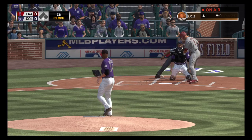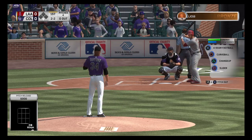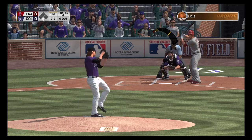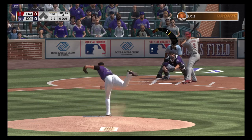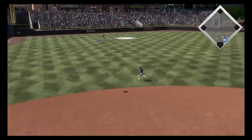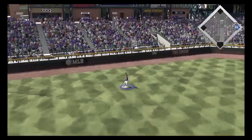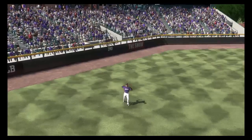And he'll lay off the curveball that's in the dirt that time, and it's back to even now at 2-2. Now here's the pitch. Pulled high in the air out to left field. There to take it is Desmond, and that's the first out.